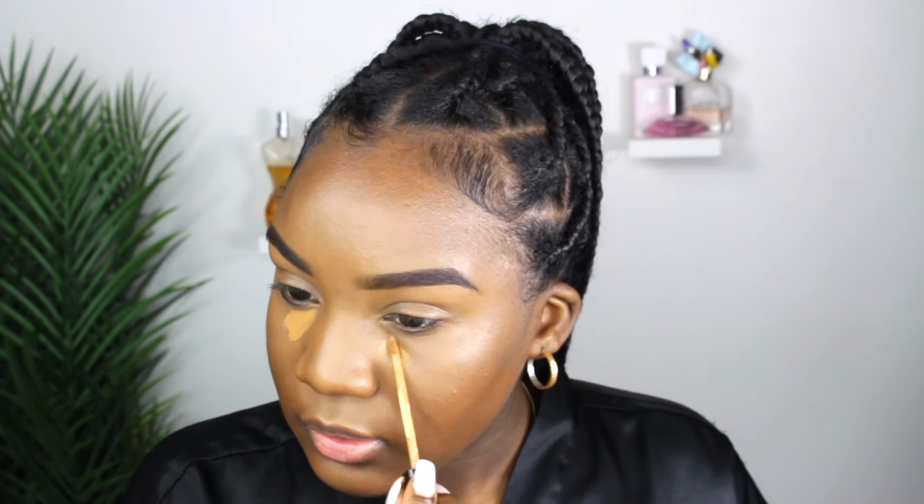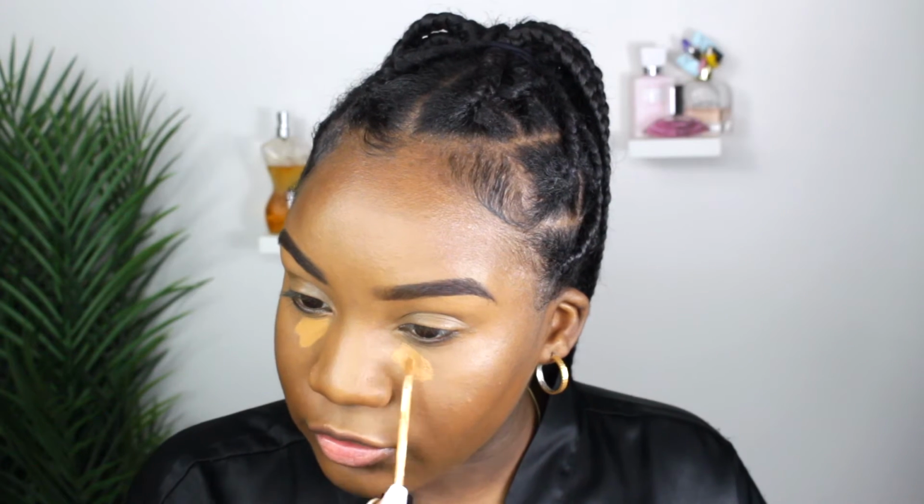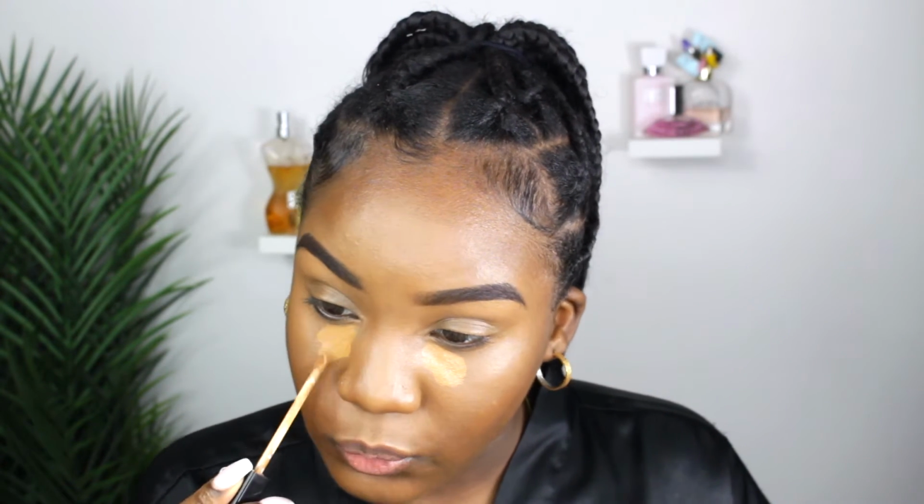I'm gonna go in with one more layer just in the inner part of my eye here where I have my darkness, just because I want a very full coverage in that area. I don't want my dark circles to be peeping through.